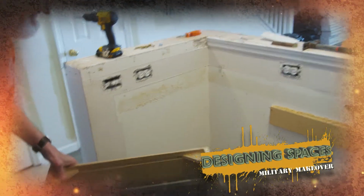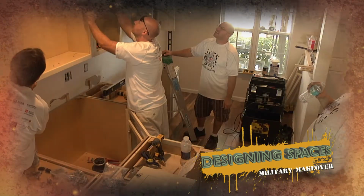We'll learn more about the kitchen cabinets being installed for the Lunts. Designing Spaces Operation Homefront will be right back.